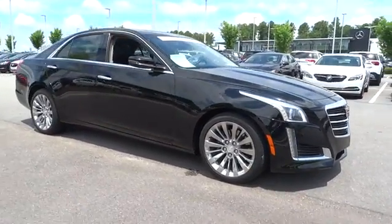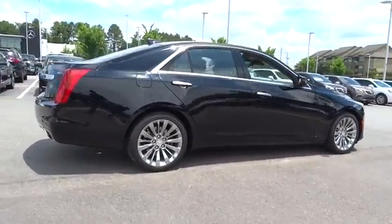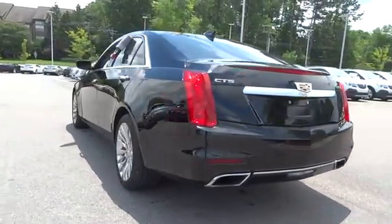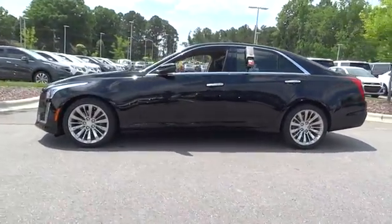2016 Cadillac CTS. The CTS is a well-sorted blend of all-American style and European-inspired tuning with a cutting-edge design. The luxury CTS blends elegant styling, performance, and exceptional fuel economy. This vehicle has less than 3,000 miles. Here are some of this vehicle's great options.